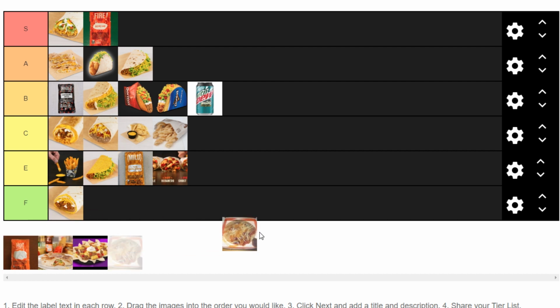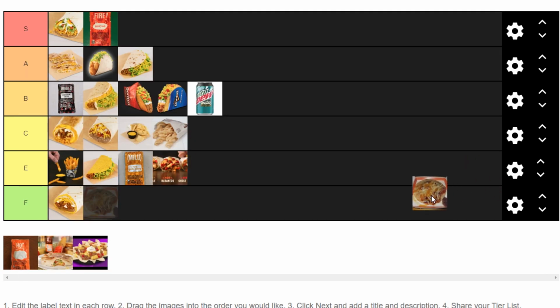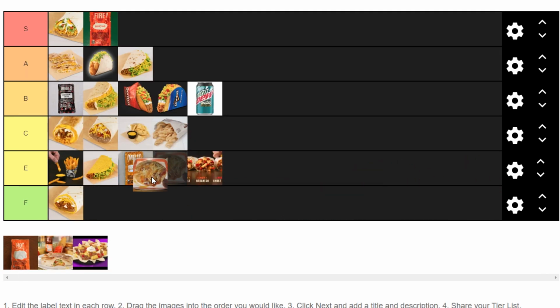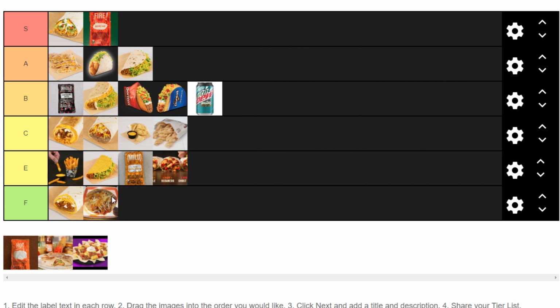We have the Mexican pizza. You might have seen a review I did of this item. Actually requested a Crunchwrap Supreme. They gave me a Mexican pizza. It was terrible. This is the worst item I've ever had at Taco Bell. This is lock of the year F tier. I might make its own tier for this item because this was terrible.